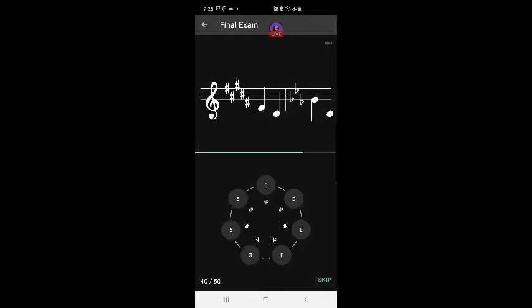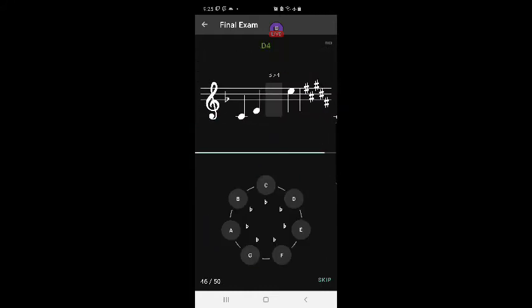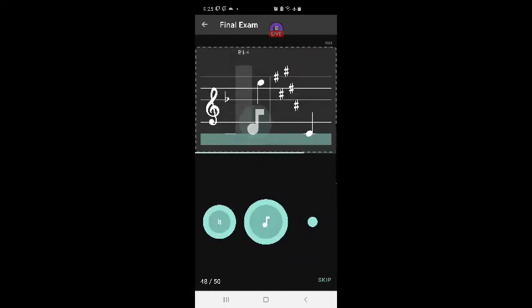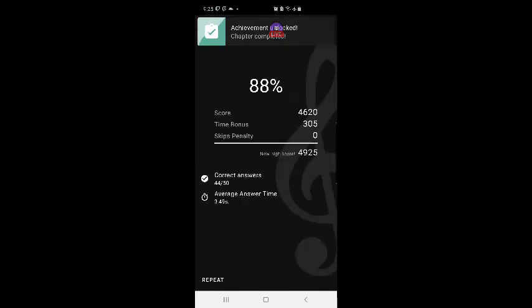Not doing great here. B flat. D4, C, E, B flat 4, E, C sharp. Achievement unlocked, chapter complete, 88%.